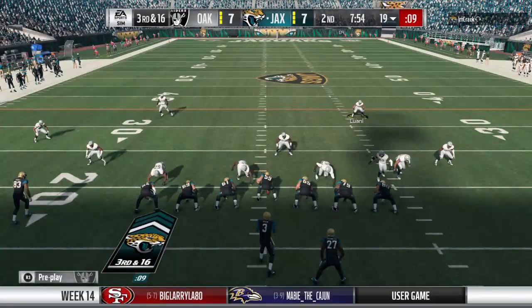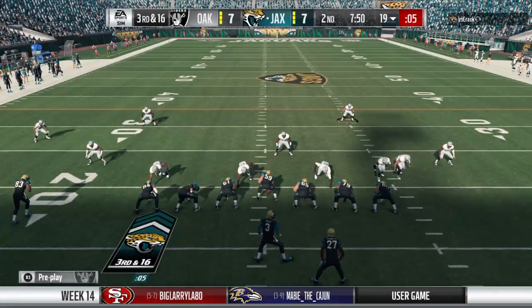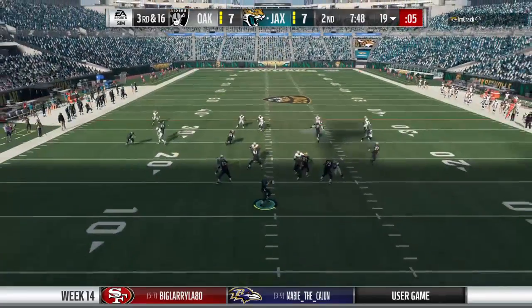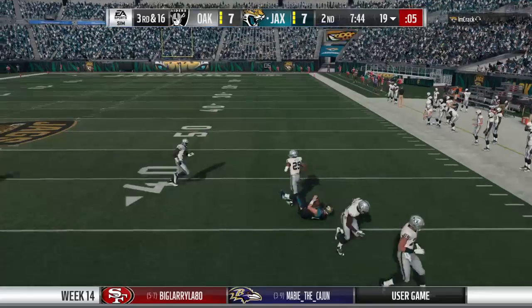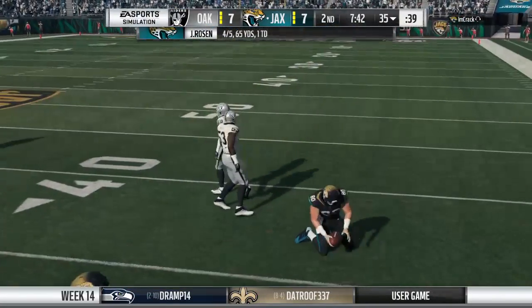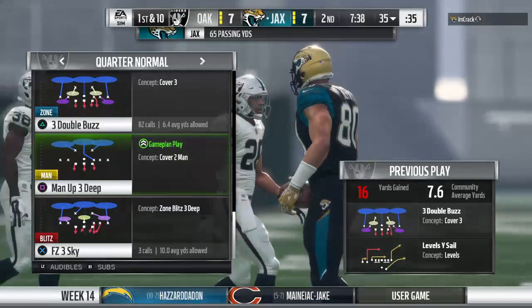Hurry up, here we go. Green 30. Over. No, check. They'll look to throw. Open man, and that's his tight end, Jake Butt. 16 yards that time on the pickup for the Jags and a first down.